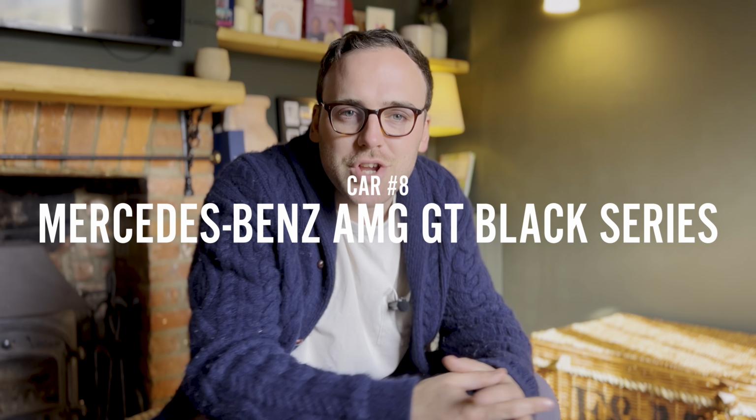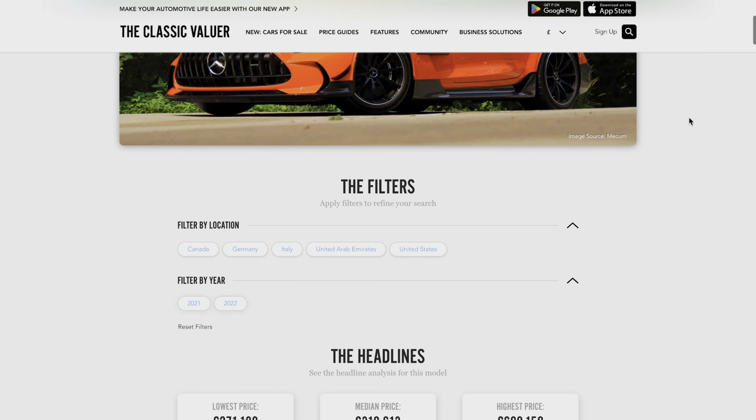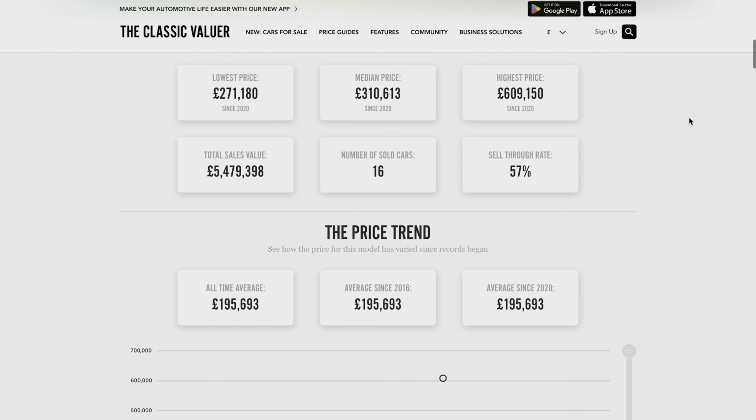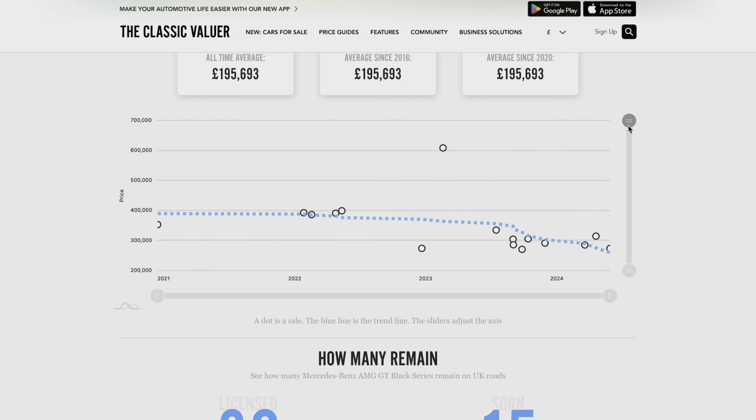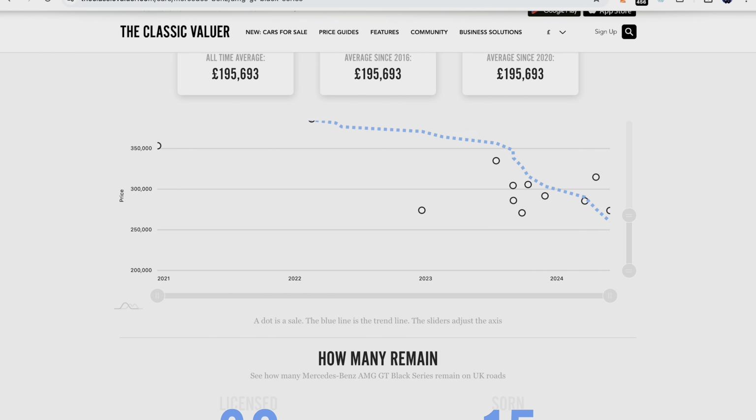Time for another AMG Black Series. This time, it's an AMG GT Black Series. Normally for these, you're looking anywhere between 270 to 330,000 pounds to go and buy one. However, in my research, I cannot find a single example with over 10,000 miles on the clock.